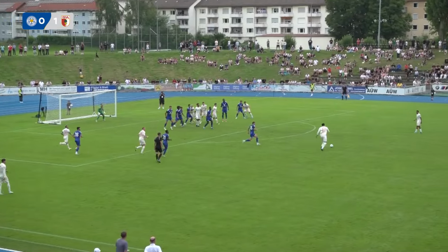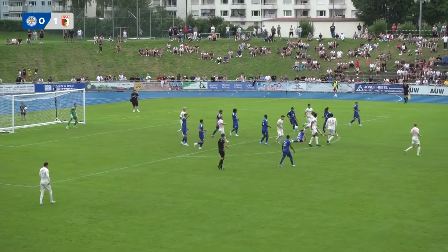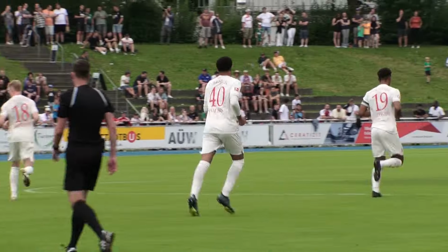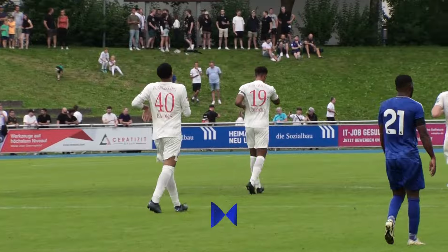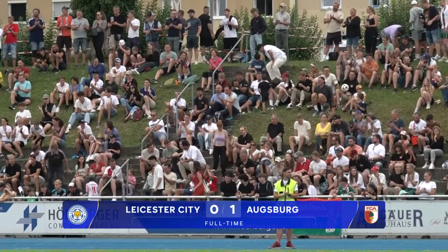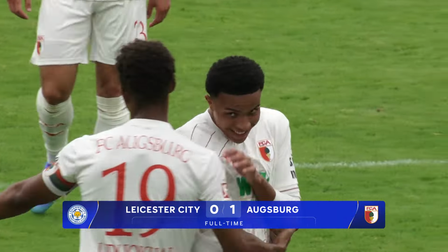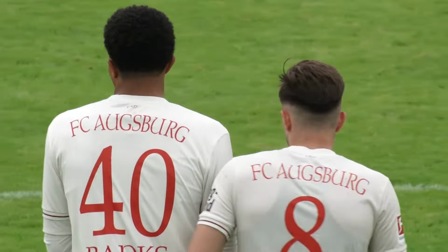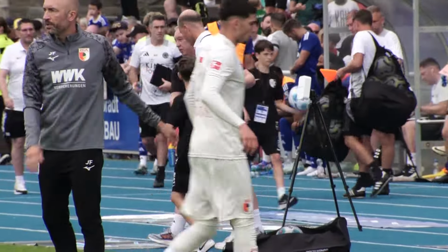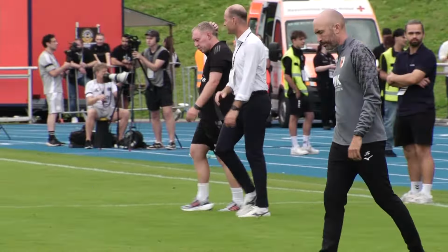Laid off, edge of the penalty area. It's Banks who tries to put one into the box off a Colley, and the foul is on McAteer on the edge of the Leicester City penalty area. And that is the full-time whistle. Leicester did all they could to try and find an equaliser in the second half, but Augsburg, very professional and strong all over the park. A physical performance from the Bundesliga side has left Leicester City on the wrong end of a result.